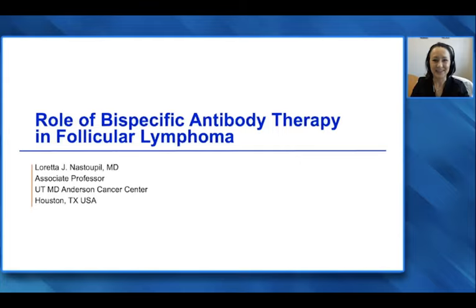So I think where we're headed with these is mostly in combination and into earlier lines of treatment, and the efficacy looks to be quite favorable. If the additional agents add to that, then I think you really could go head-to-head and challenge your chemoimmunotherapy, which has kind of been a mainstay in the frontline approach for follicular lymphoma. So I'm excited about where we're headed next.